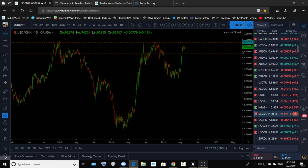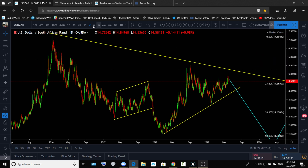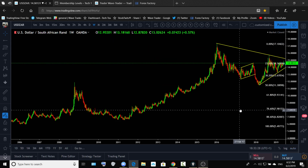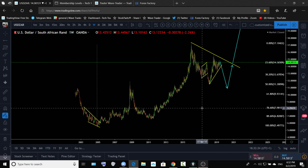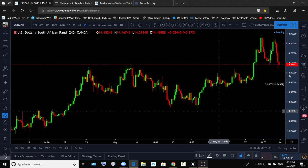So dollar rand, all right. Make sure you trade with care on the dollar rand for the sell, guys. Make sure you trade with care. Dollar rand is longer term in a bullish trend. So whenever you sell, make sure you sell with care. Okay, so currently we are anticipating one more drop and then up. So yeah, same as the previous week, but the dollar is still strong against the rand.